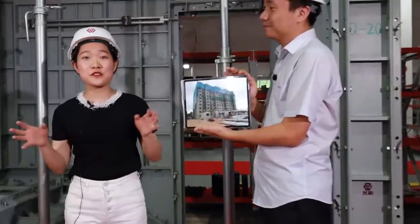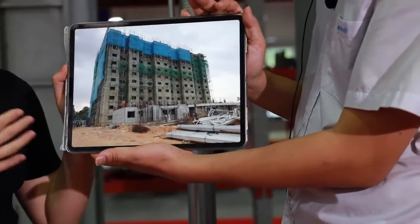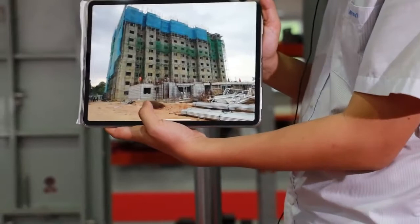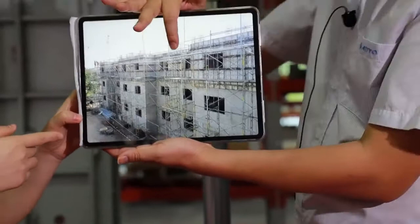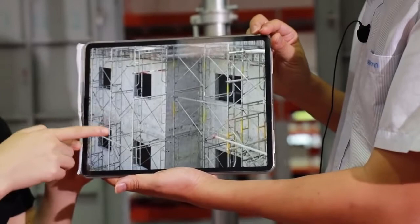This is one project we finished in Colombo, Sri Lanka. It's a three-tower project, and each tower has 15 typical floors. They bought almost 5,000 square meters of formwork from us. This is the third floor, and you can see that the concrete surface is quite smooth and clear.